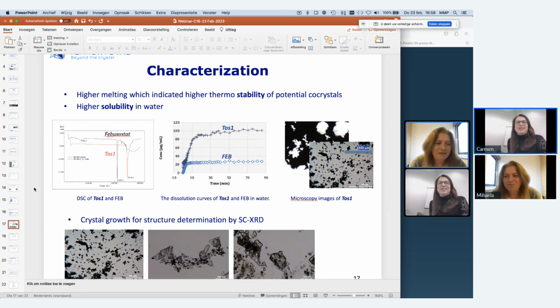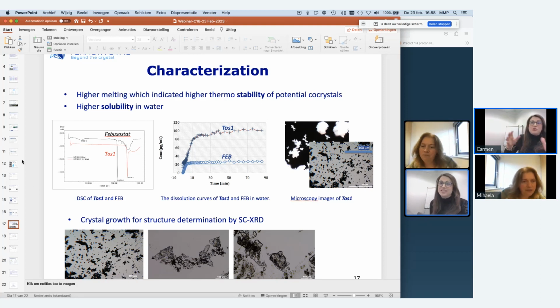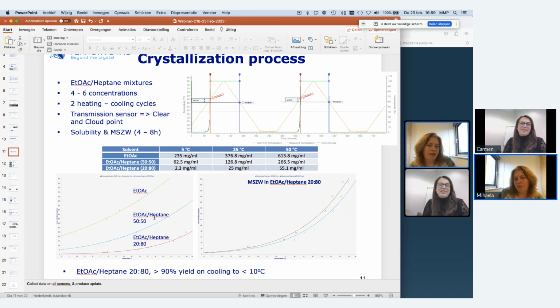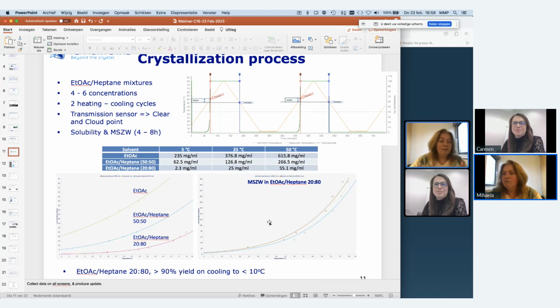Yes, that's indeed a new feature of the new software of the Crystal16 version 3. Unfortunately, you had version 2 in your lab. And here, it was extrapolated to 50-50. So we had a 20-80, but with the new software, it extrapolated where the 50-50 would be the solubility. Maybe you could also extrapolate a little bit, maybe 30-70, and then you would get a broader metastable zone. Maybe this is a subject for further work, to check experimentally if it fits. That's a nice idea.